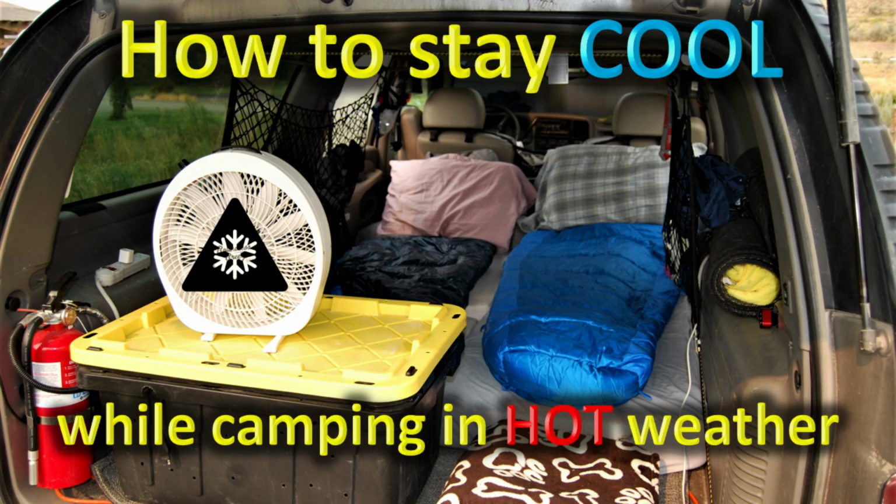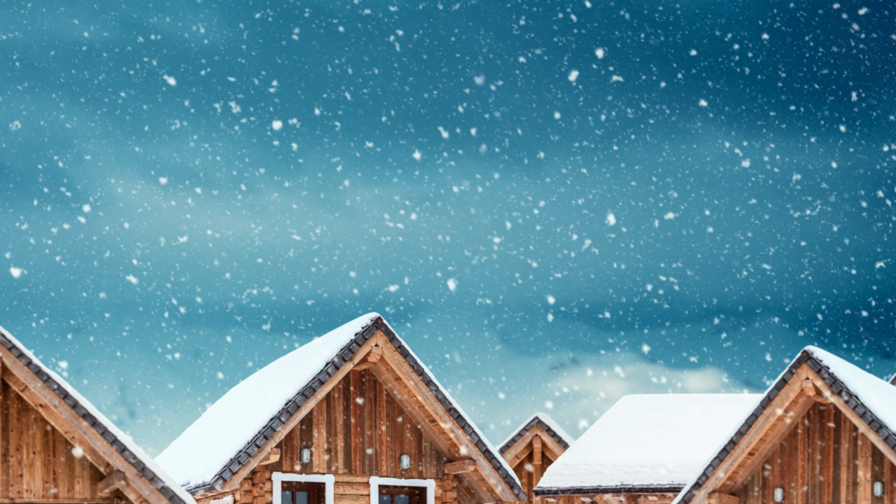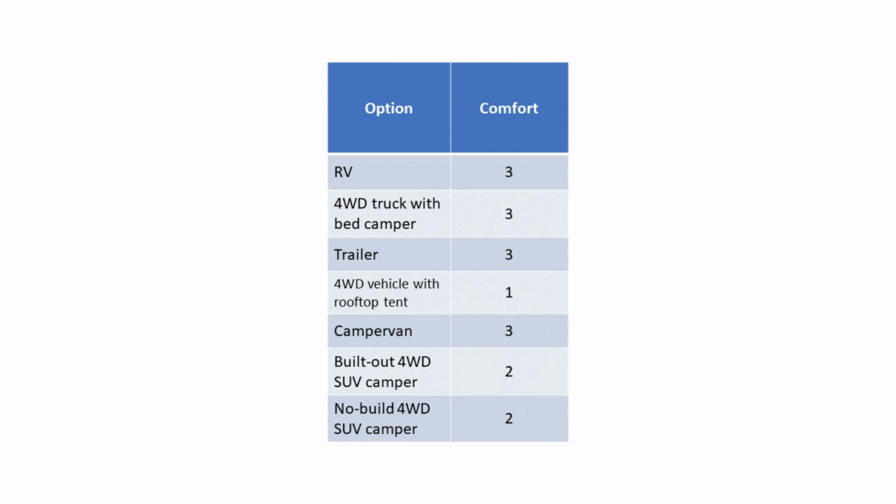Staying dry, cool, and warm are also big factors for comfort, but no matter what camper you utilize, unless you have air conditioning, the temperature inside will be the same, or in some cases hotter, as it is outside, and all the camper options can facilitate comfort with affordable gear such as fans, heaters, or electric blankets. Regarding dry, I think a solid roof over your head should score higher, and here are the scores for comfort.